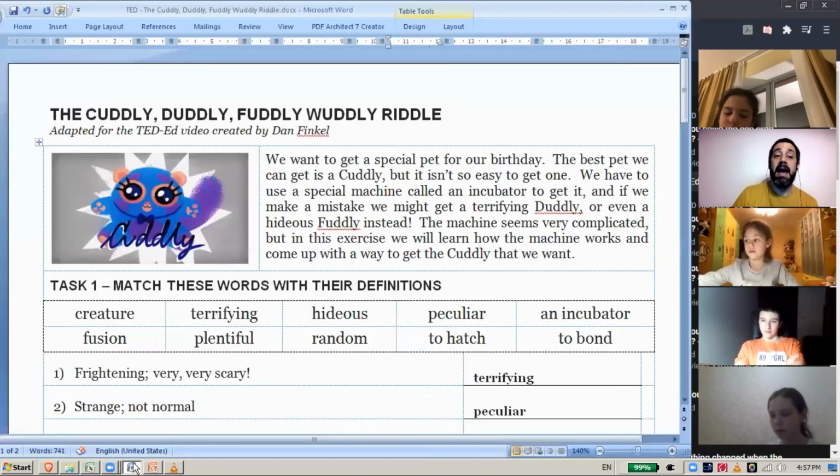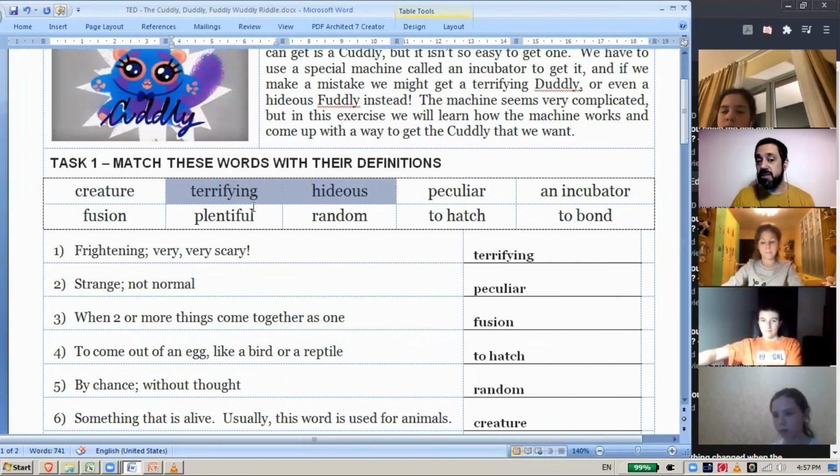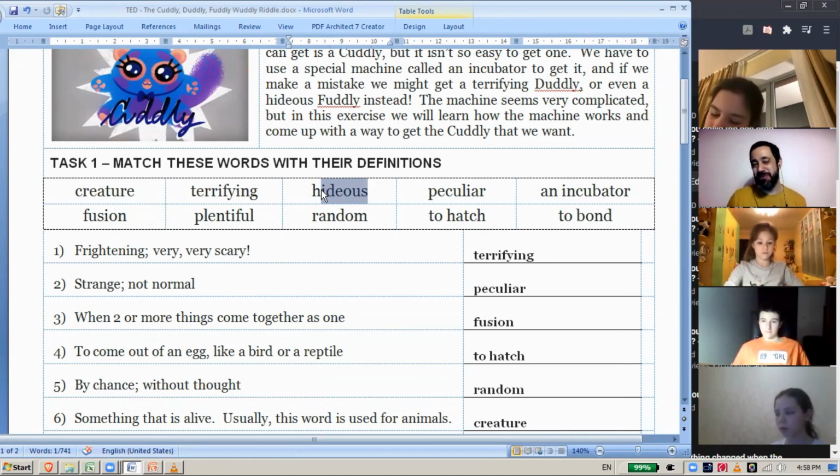And then you have some new vocabulary, right? So you have creature, terrifying, hideous. Here's a question for you. If you remember, we had appearance and personality. This is an adjective, and you could describe a person as hideous. Would it be their appearance or their personality? Which one do you think? Appearance? Yeah, it's their appearance. It's who they are on the outside, right? Hideous. You can also be hideous on the inside, but it's not used all that much. So if you say, oh, that person, he's very hideous, it's that they look very ugly, right?